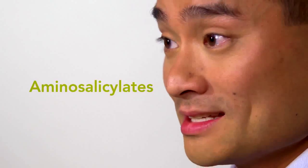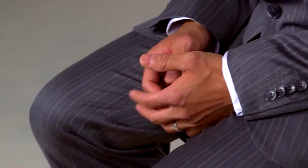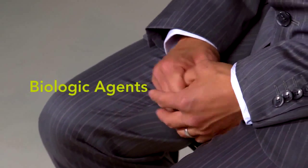Basically, the medicines that I give my patients depend on where the source of inflammation is and the severity of their disease process. And so there are general classes of medications out there that we often give to our patients with Crohn's and ulcerative colitis. They can include steroids, antibiotics. There's a class called aminosalicylates, which include the medications Asacol, Lialda, Apriso, sulfasalazine. There's a group of what are called immunomodulators, which includes 6-mercaptopurine, azathioprine, methotrexate. There are newer medications called biologic agents. That's infliximab, adalimumab, and certolizumab.